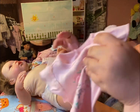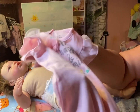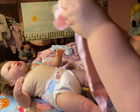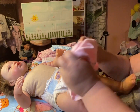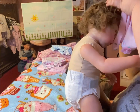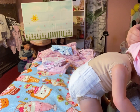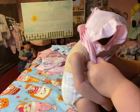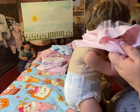So I'm going to be putting on this cute little onesie that says, "Be happy and smile." I purchased this one at Once Upon a Child. And she wears 3 to 6 months. So she can probably maybe fit into 3 months depending on the material, but I think her size is pretty much going to be 3 to 6 months, and her shoe size is about a 3.